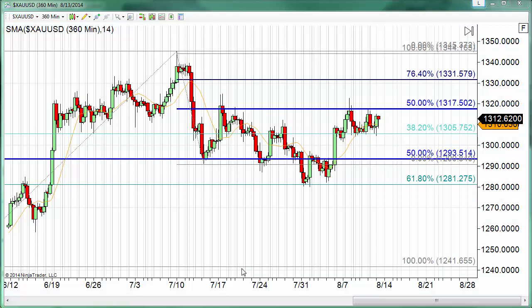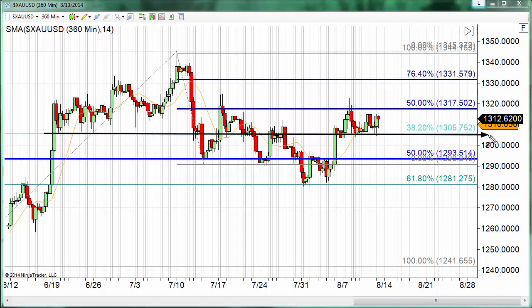Traders, we truly have an inside trading day with a lower high and a higher low than we've had on the previous day. Starting today's show by looking at a 360-minute chart. A couple of things are apparent. I did send out a special trade alert yesterday, and all traders should have moved their stop to below 1300. I am currently pegging our interim support right now at about 1305.